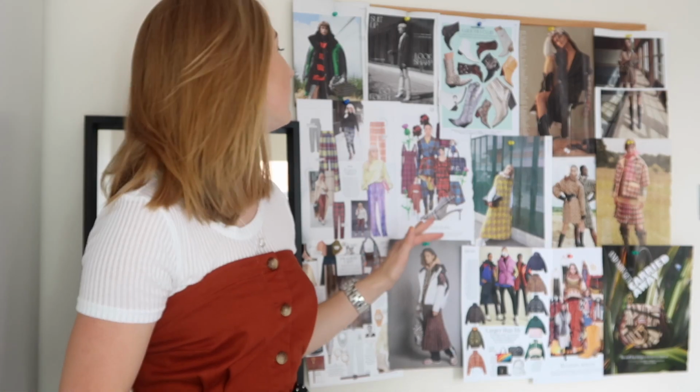You guys may remember those grey checked trousers from Urban Outfitters that I have had for about 2 years now, I think, or at least a year and a half, and I was obsessed with them last year, and I'm so excited to bring them back. I've put them back in my wardrobe ready. I'm so in love with those, and I can't wait to get a few more pieces.